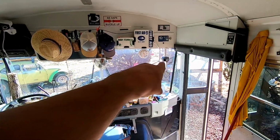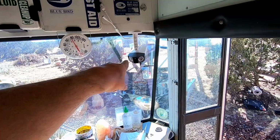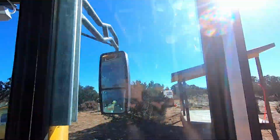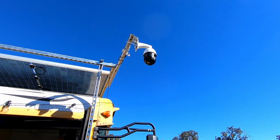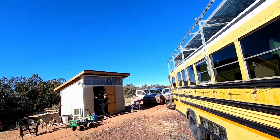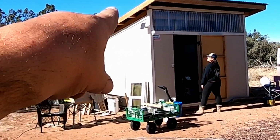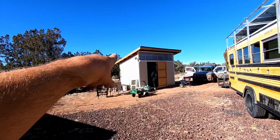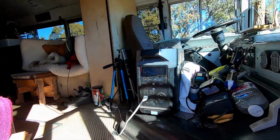I'll be able to monitor the Reolink cameras. I got 3 of them. I got one here being powered off of the Ecoflow Delta Pro. I got one out here, eye in the sky. This is the 16X out there. And then over there, I have an Argus PT Ultra that is powered by the sun and connected through Wi-Fi. So all of this stuff has got to run on its own while we're gone.